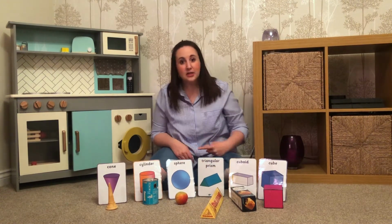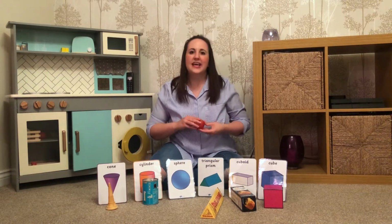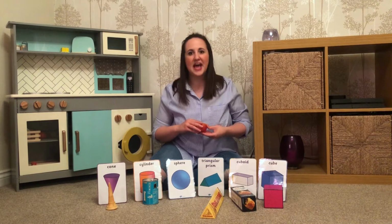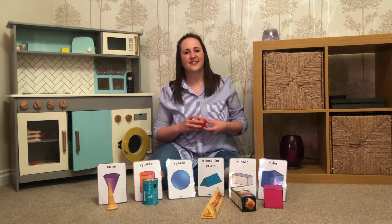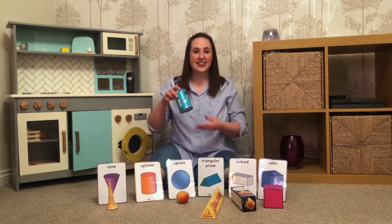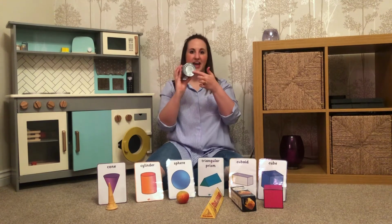This shape that looks like a ball has got a grown-up name. It's called a sphere. It's hard to say. Can you say sphere? Well done. This shape is a cylinder. It has two circles on either end.